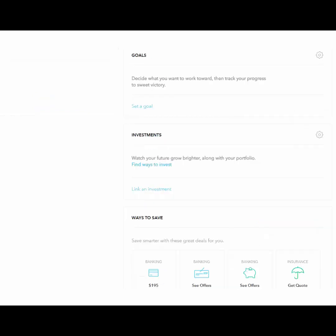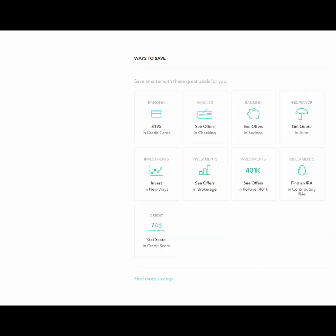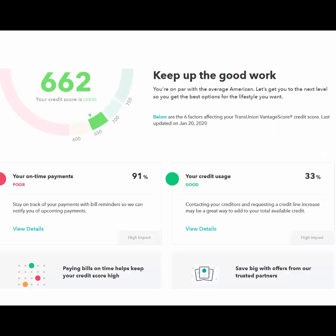They also have ways to save. So you get different banking offers, different insurance offers. You know, get your credit score, see investments. I like this. I don't utilize this portion of it, but it's good to have if you want to take a look and get different quotes.